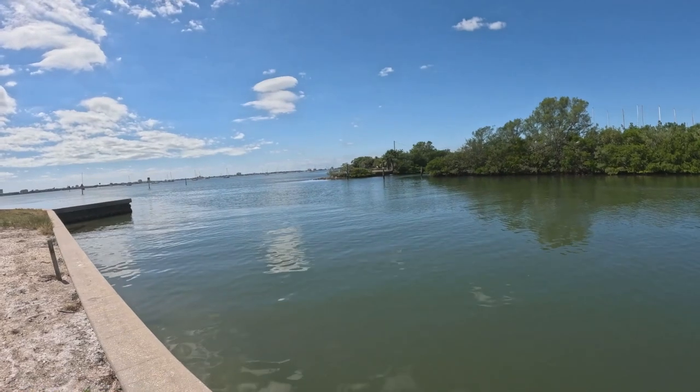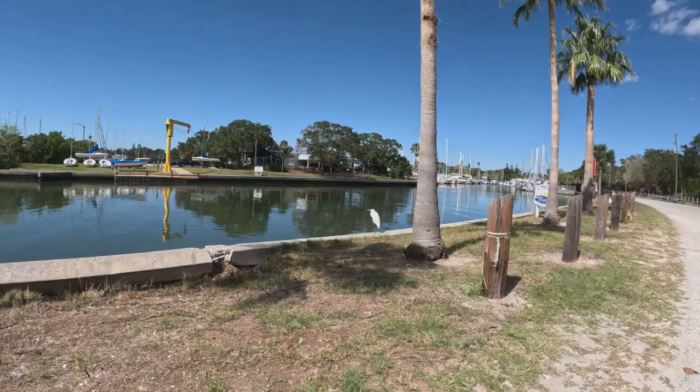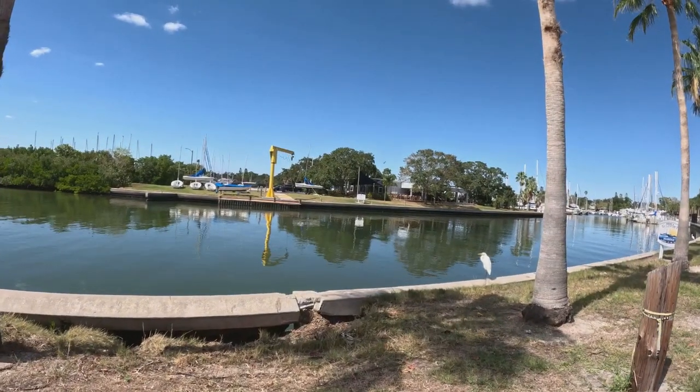There's those little fishies right there, a little pinfish. I'm not sure if that's what they're called, but. It's a pelican.